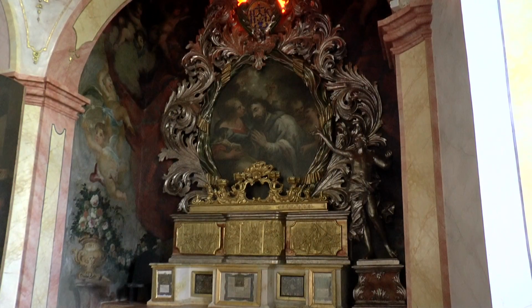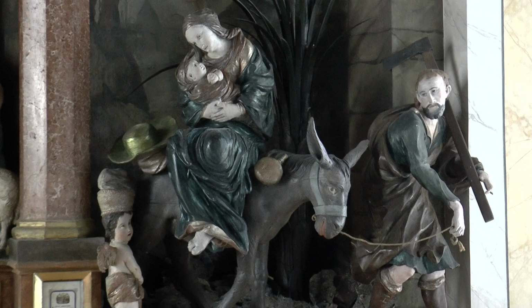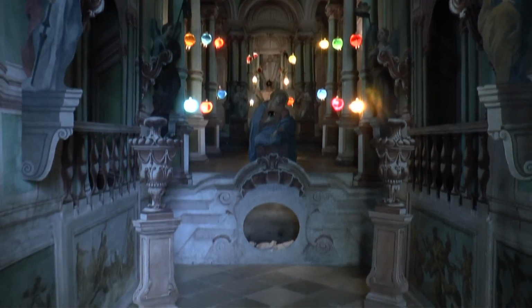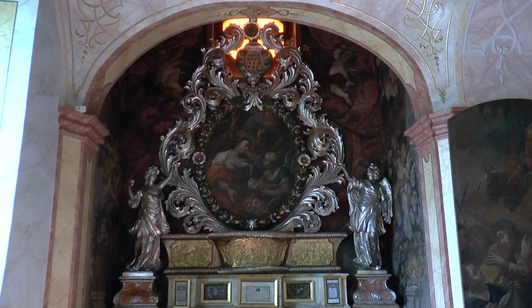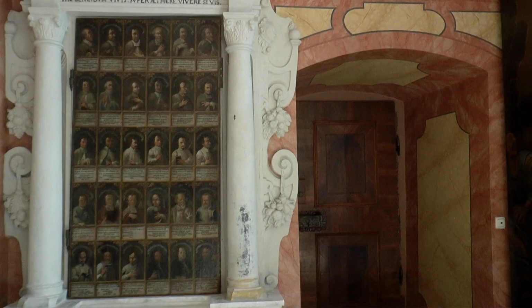Adjoining the church is a Baroque cloister with expressive figures by Johann Schmidt and an ornate fresco. A narrow staircase leads down into a crypt chapel that contains allegorical frescoes by Mispach and Pichler. A Baroque depiction of death and images of provosts guards the entrance.